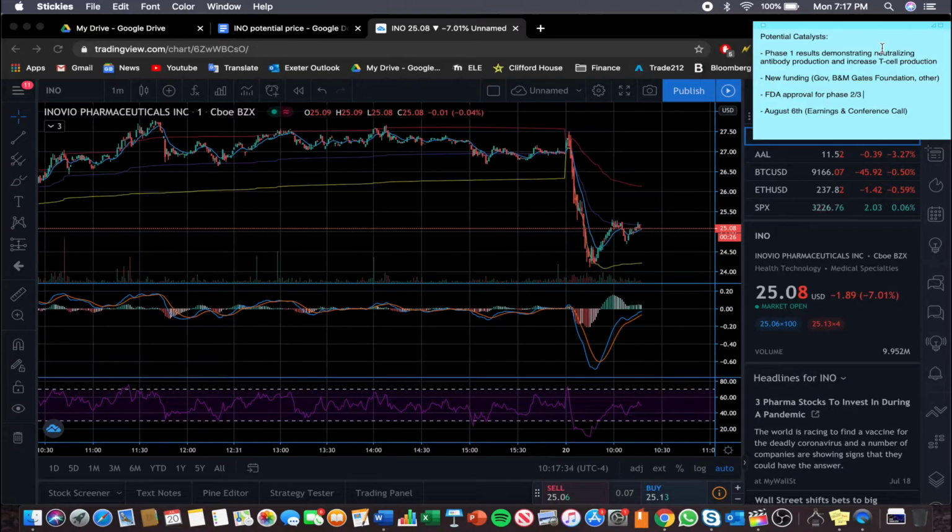A big thing to look out for is August 6th, the earnings and conference call. That's also going to affect the share price. I don't know to what extent. It depends also on the development of the vaccine by then. But the August 6th earnings and conference call is always a catalyst for share price movement.